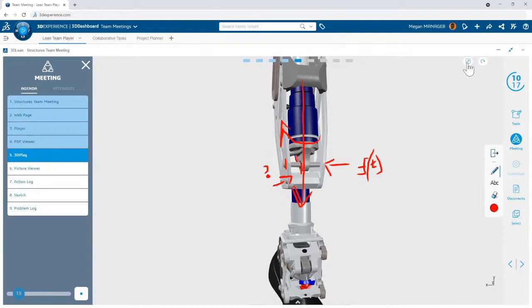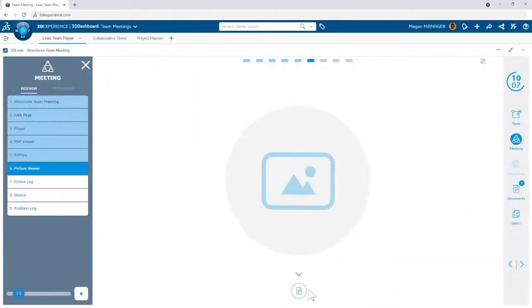So here I'm using a 3D markup tool. If you haven't seen this, it's cool. This is a markup on top of the 3D play, and in the context of this lean meeting, we can draw on it and then take a snapshot of what we have. So this is the best part. I love this. We took a snapshot, but so far I've just been talking.